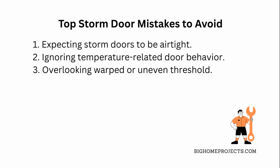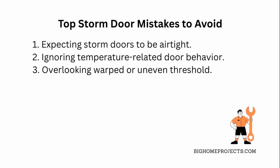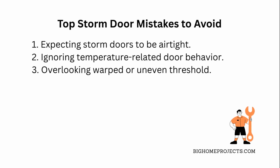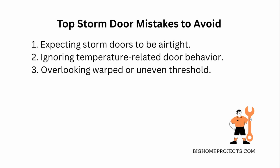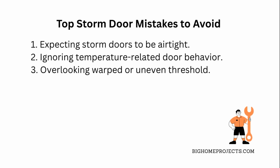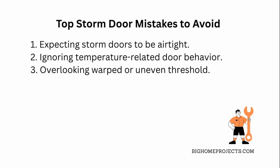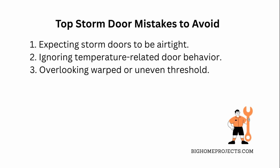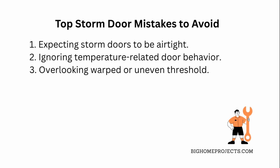Another common issue is ignoring temperature-related behavior. Materials expand and contract, so adjusting the closers seasonally can really help keep things smooth. The third problem is not checking or fixing a warped threshold, which leads to drafts and poor door alignment. A professional should straighten or replace that part to make sure everything fits right.